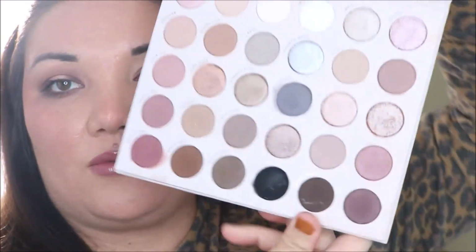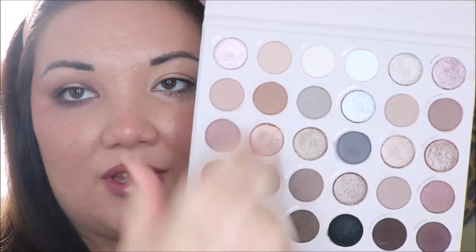And I think part of the problem was I was really trying to stick to certain groups. I was trying to stick to rows, because if you look at the rows, you could almost create a look with each of these rows.